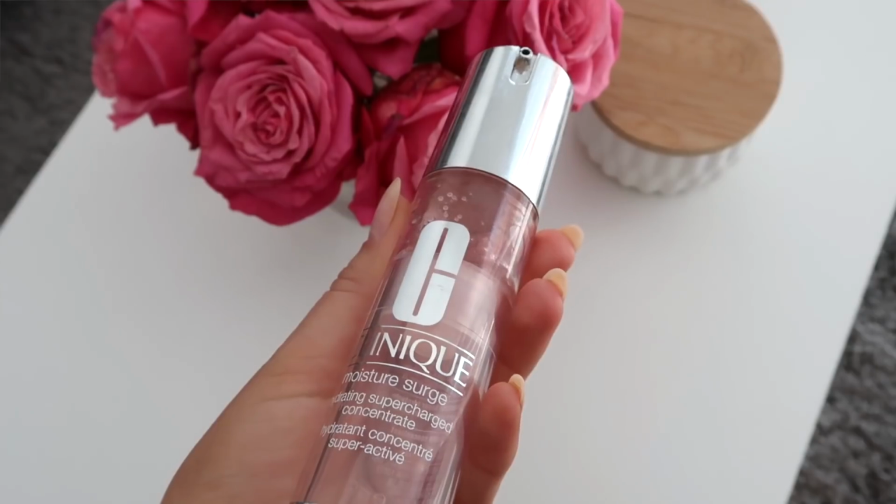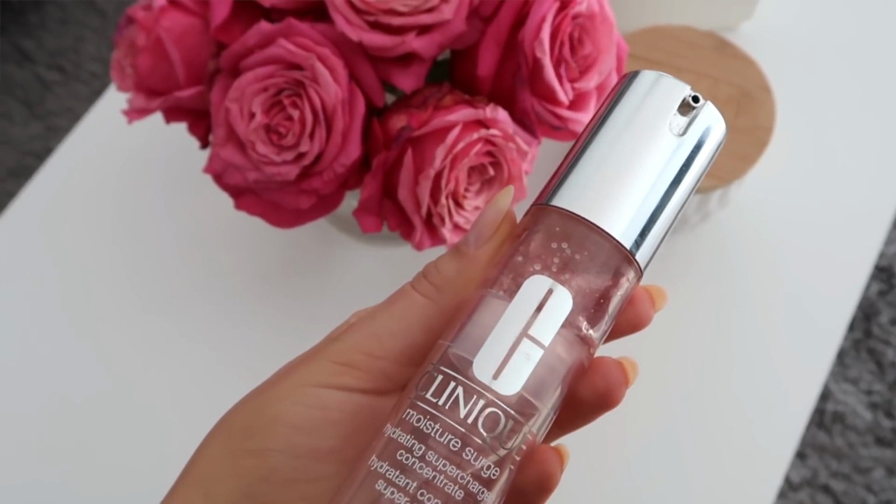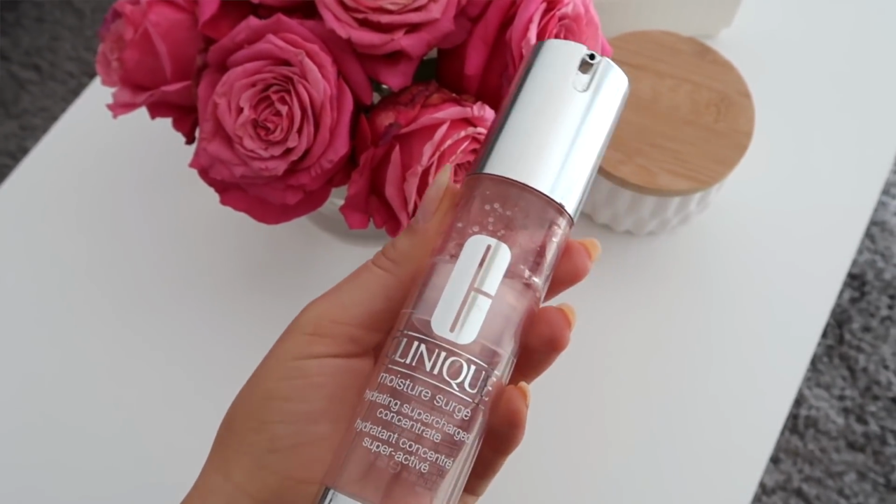Along with the Hydro Blur, I'm going to go in with the Clinique Moisture Surge Hydrating Supercharge Concentrate. I finished an entire bottle of the Moisture Surge, I think it was called the Thirst Relief or something like that. I will pop a picture of it right over here. I loved that product, you guys, and immediately fell in love with this as well. But I kind of stopped using this because you can't really use the little tube thingy when the product reaches a certain level.